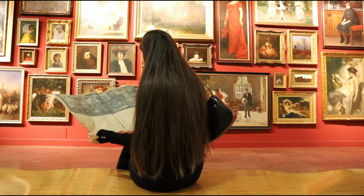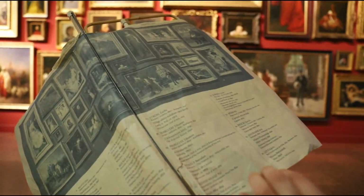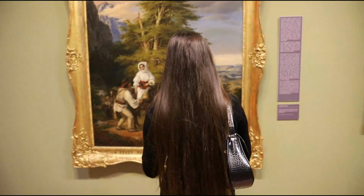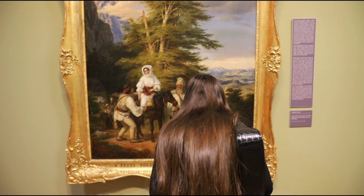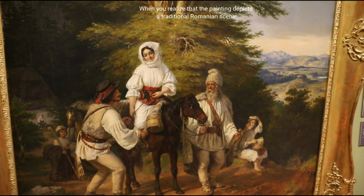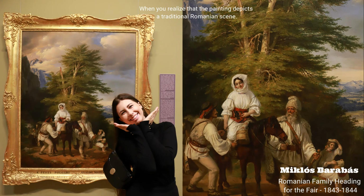This may also be because it is hard to stop at every painting in a museum. Most of the time you go only to the ones that make you feel something. For example, I stopped here because I observed the traditional costume and it was similar to the ones from my country. And, surprise, surprise, it was a Romanian landscape.